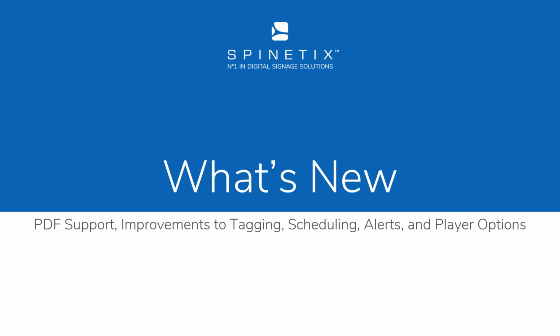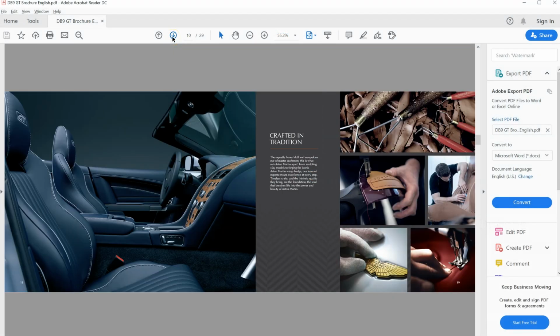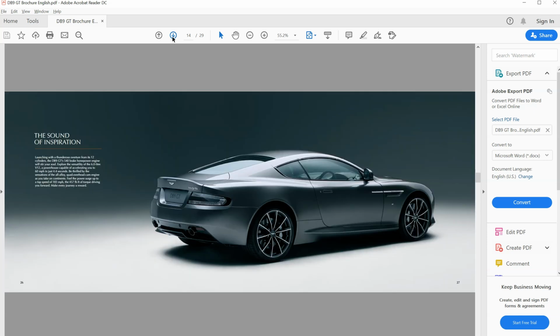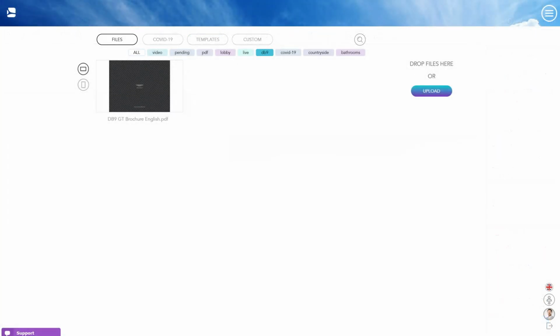And so what do we mean by native? Well, let me show you. Here's a typical PDF. It's about 30 pages. Now, I'm using the most popular software for reading PDFs, and I can't save an image or extract any pages. Now, here's that same PDF in ARYA.